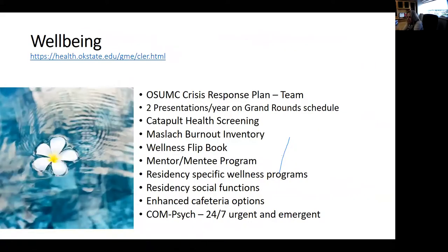Under well-being as well, we do have what's called the OSUMC Crisis Response Plan. This is a team that comes together when a resident may have an emotional issue or some sort of crisis where the resident is at risk. This team comes together to assist this resident and get them the care that they need. It's very important that you know that this plan exists, and that if there is a concern with a fellow resident, please let your program director or your faculty member know, and this team can come together very quickly and support.